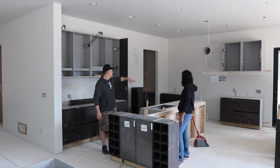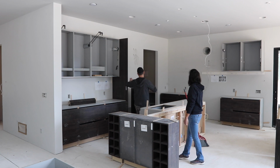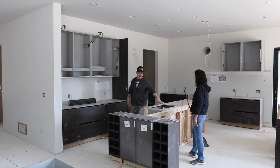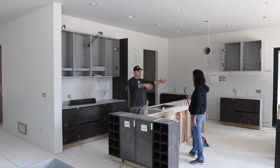So yeah, the range goes over here. You're gonna have a fridge stack right here, and then cabinets. Big sink right here so you can look out the window when you're washing dishes.